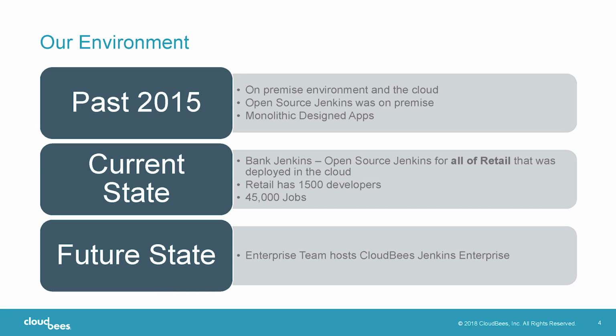So we could access the APIs and deploy stuff into AWS, but not actually test to see whether it was working. So we decided to spin up our own open source Jenkins, which we called Bank Jenkins. And this was deployed 100% in the cloud, so we can utilize IAM role assumptions. We had all that network connectivity to test our applications that we deployed out into AWS.